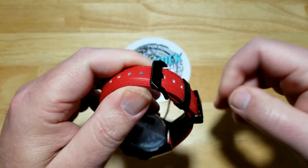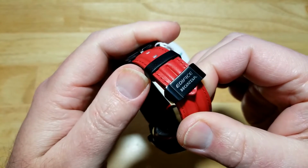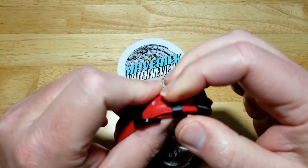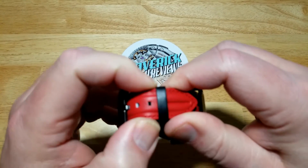Let me go ahead and show you the case back. Got a cool buckle right there. There's your Edifice Honda logo on the buckle. You've got two movable keepers. You got this metal one and this, I guess it's a leather one.